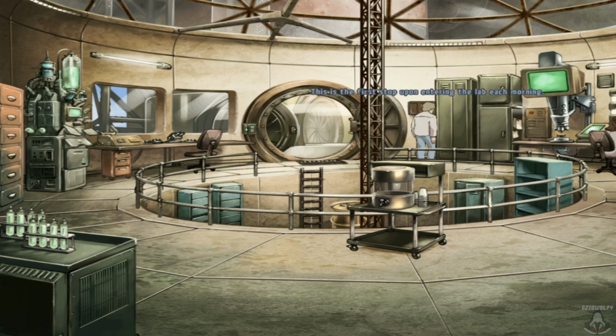This is the first stop upon entering the lab each morning, the locker with the lab coats. This lab coat looks familiar. Ha! I knew it! It's my old lab coat. Huh? The one in the locker? I didn't think you'd keep it. Are you getting sentimental? Duva is wearing it sometimes when he's cleaning up.